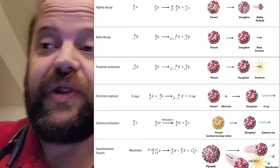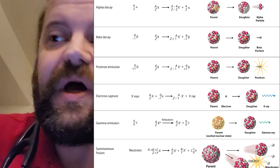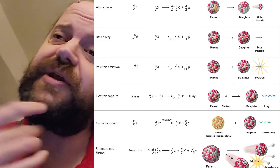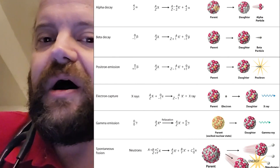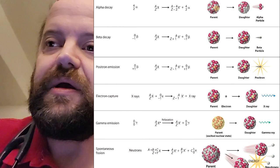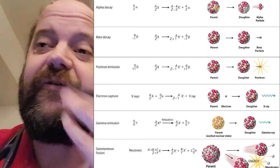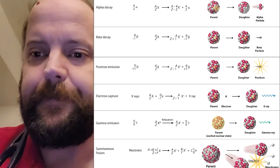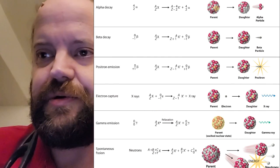The thing is, what is left afterward is different elements. Isotopes. And there are different ways for elements to decay. One of the ways in which these unstable elements decay is by releasing an alpha particle, which is helium, two protons, two neutrons. So it can spit out a helium nucleus. We call this an alpha emission.